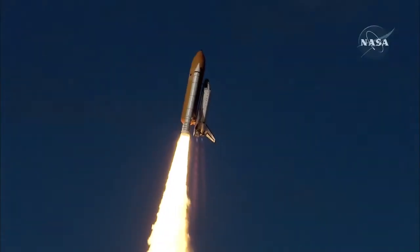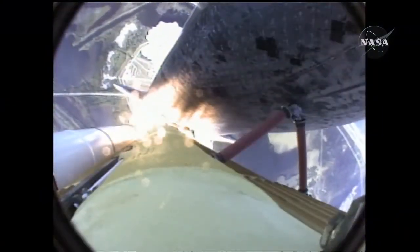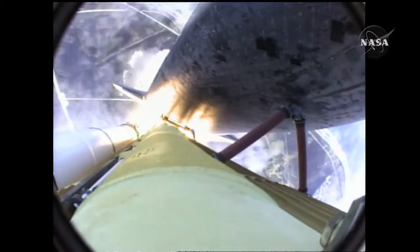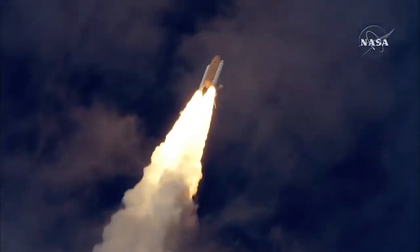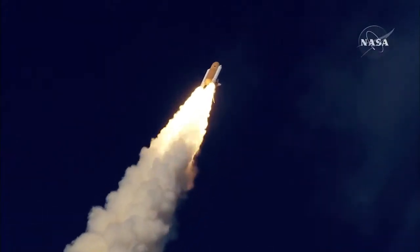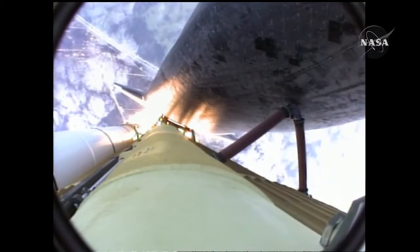Atlantis begins its penultimate journey to shore up the International Space Station. Atlantis now in the proper alignment for its 8.5-minute ride to orbit. 4.5 million pounds of hardware and humans taking aim on the International Outpost. 30 seconds into the flight. Atlantis almost 2 miles in altitude, almost 6 miles downrange from the Kennedy Space Center already, traveling 500 miles an hour.